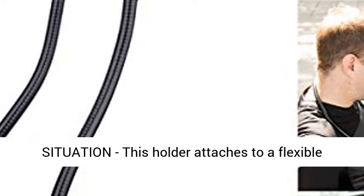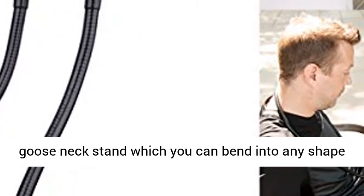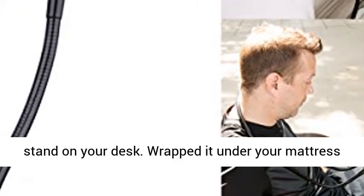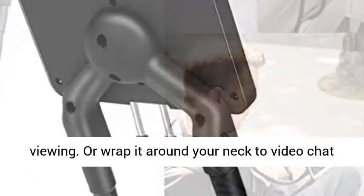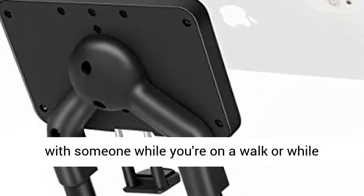This holder attaches to a flexible gooseneck stand which you can bend into any shape you need to accommodate your phone. Use it as a stand on your desk. Wrap it under your mattress to prop up your phone in bed for hands-free viewing. Or wrap it around your neck to video chat with someone while you're on a walk or while you're sitting on the couch watching videos.